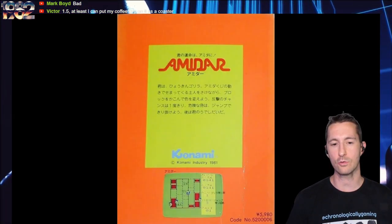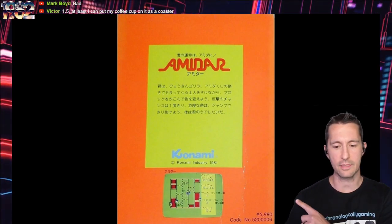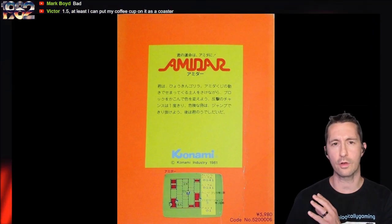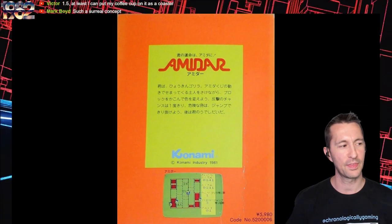There's the example of what the manual looks like. The back of the box showing you a really tiny screenshot down at the bottom, but it's almost like the Konami advertisement flyers for their arcade cabinets. It looks similar to that. They put the screenshot at the bottom.